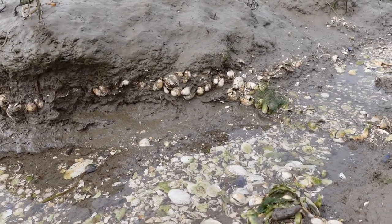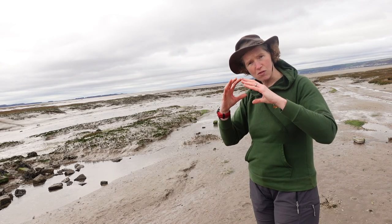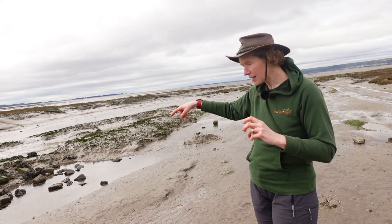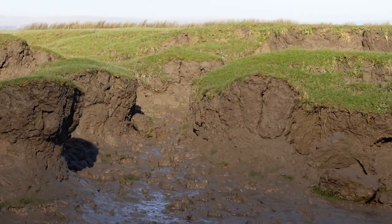But once this material has started to lay down, plants start to colonize it and they grow roots through it and they start to bind it together. And what we end up with is these little islands here. So these islands around me are the first beginnings of a salt marsh.